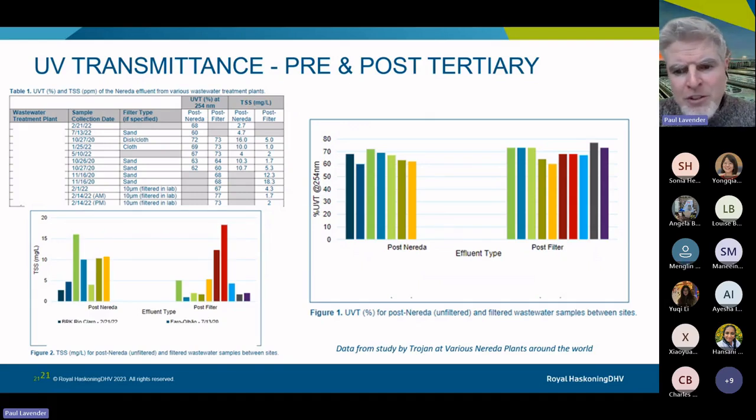So we've got various research on this, and we're always happy to look at any scheme to find what the optimal configuration is.